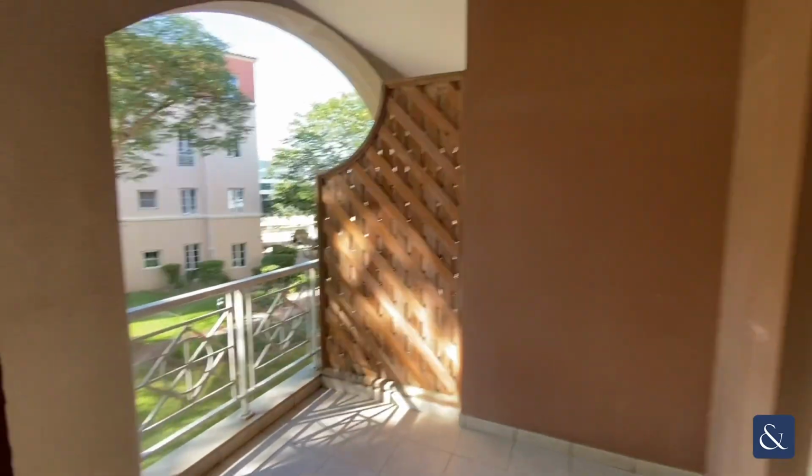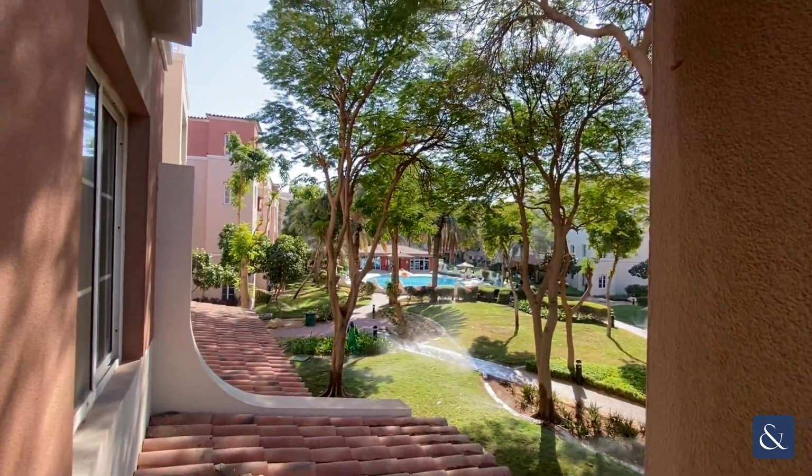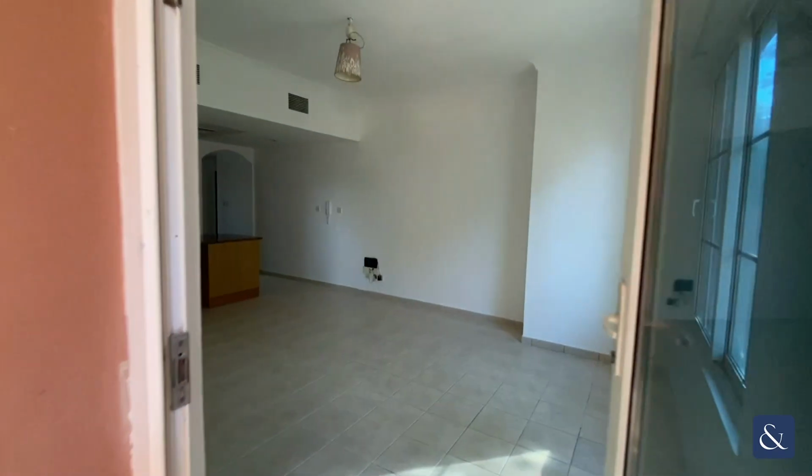From the living space, it leads out onto the balcony, which has garden views and a pool view as well, which is a decent size and it's private.